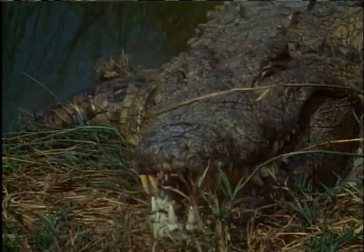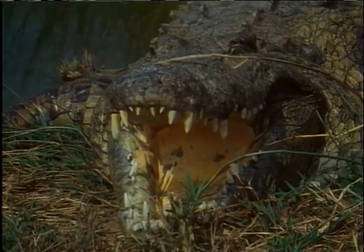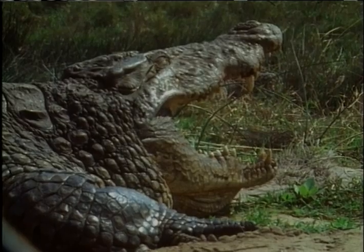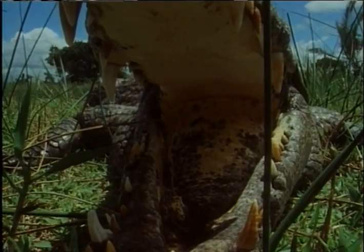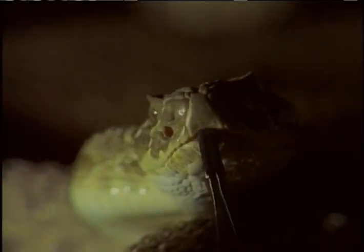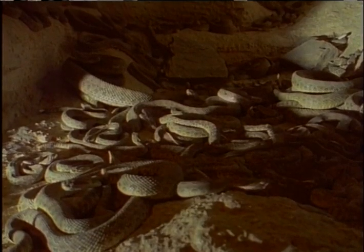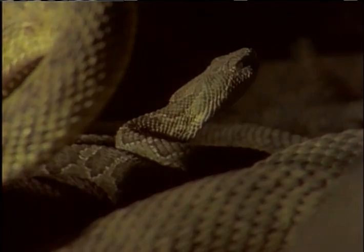This crocodile is overheated, and he's using his mouth like an air conditioner. He opens wide so cool air can circulate. Watch your step. He can close those jaws with a snap. Don't wake this bunch of slithery sleepers. They're rattlesnakes, and they hibernate together to stay warm.